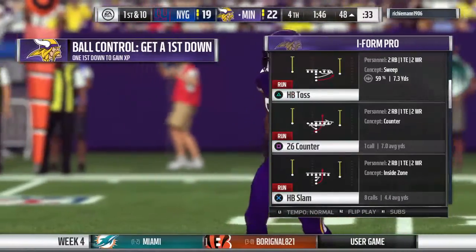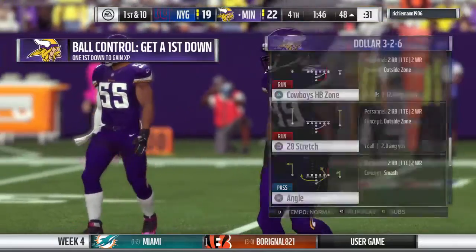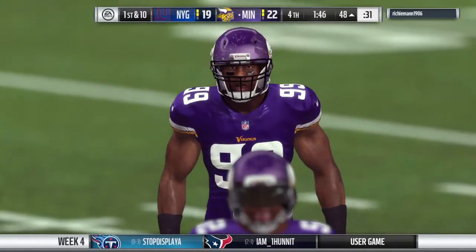And now out comes Minnesota. They have the 3-point lead. Defense did their job. Now, late game.